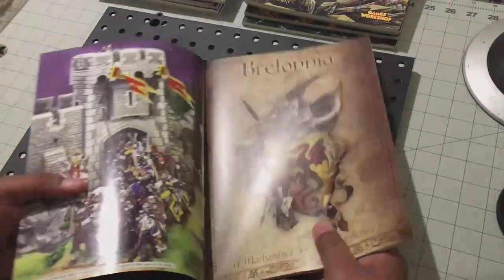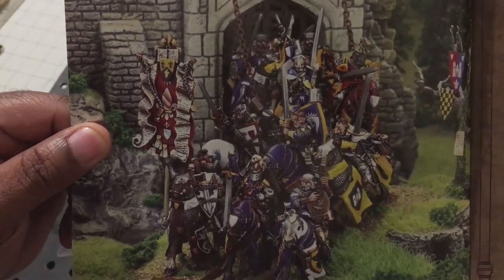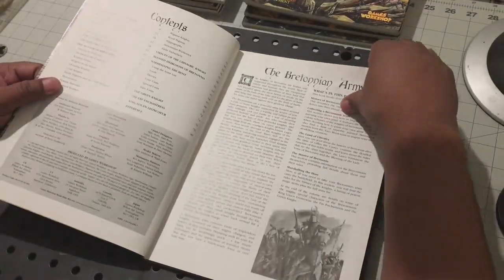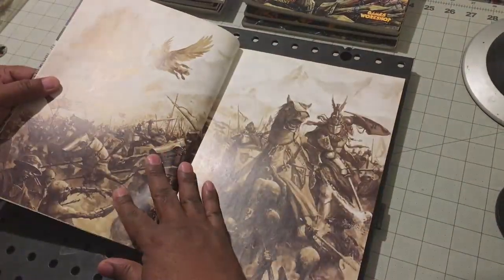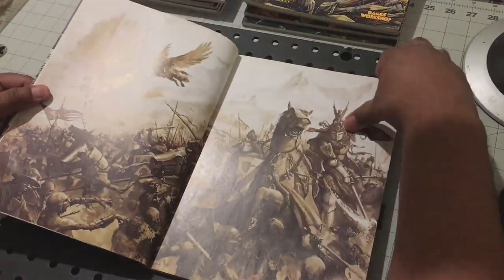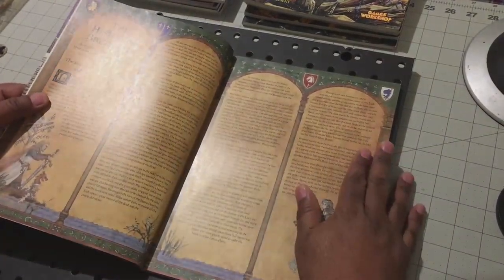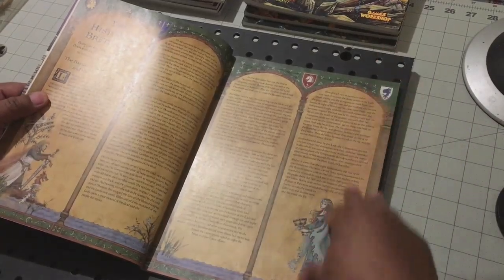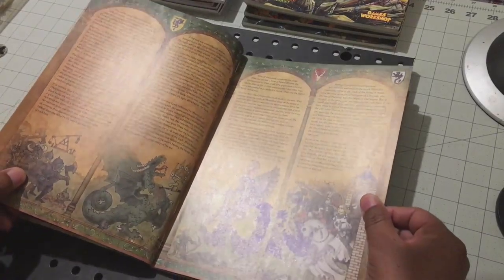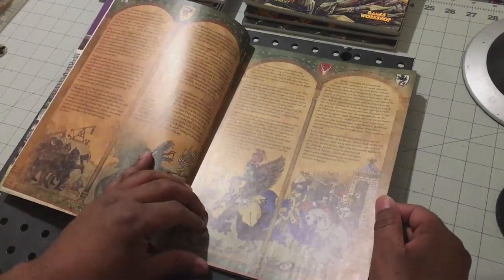Look at these knights rolling out that castle. Look at that, man. Look at that host. That was the thing they did with the Bretonians, too. They took these boys to another level. Look at this. Look at that spread. Look at this beautiful thing. This is like the bio tapestry. I don't even think I went through this all the way. Look at this, man. Just look at the art. Can you guys see it? I hope you guys can appreciate this, man.